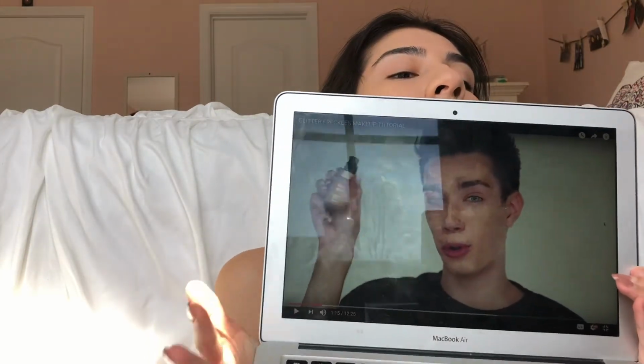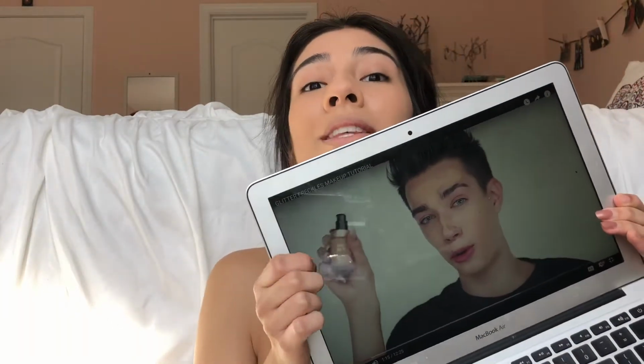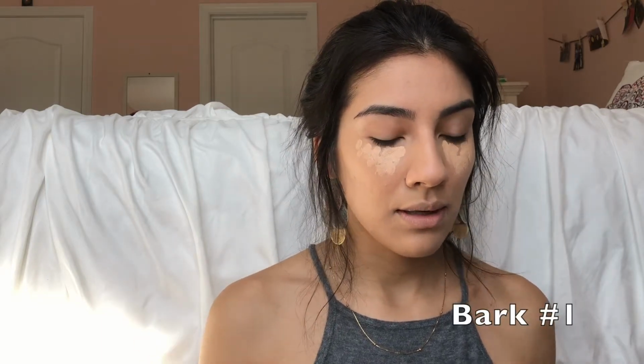And you can see he is using the Born This Way foundation. To conceal today, I'm going to grab my Tarte Shape Tape Concealer in the shade Light Medium Honey. And he just said he's in the shade Light Medium Honey, but I'm in the shade Light Medium Honey. And I know I'm tanner than him, right? I thought I was tanner than him. So yeah, so he just puts it on. So I'm going to put mine on. It doesn't really show exactly how he'd applied it, but he's just blending his under eyes, so that's where I'm gonna put mine.